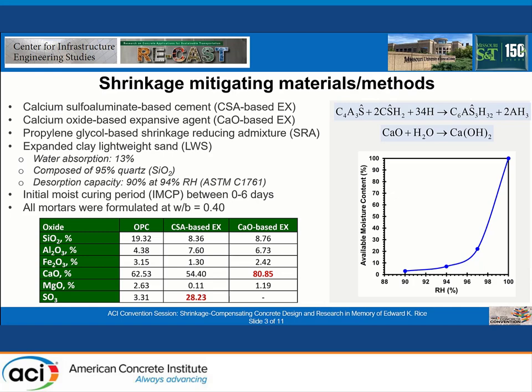For calcium oxide-based agents, the mechanism is associated with calcium hydroxide formation. Basically, the quicklime or the free lime in this expansive agent reacts with water and forms calcium hydroxide, and this contributes to around a 90% volume increase because of this reaction.